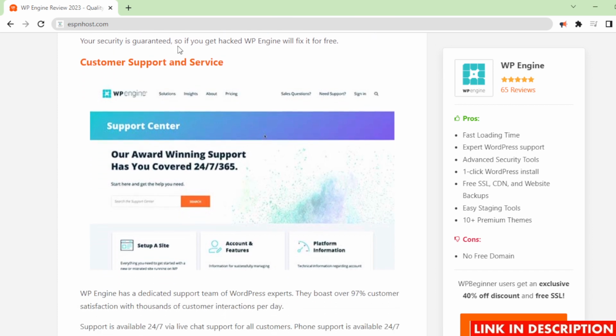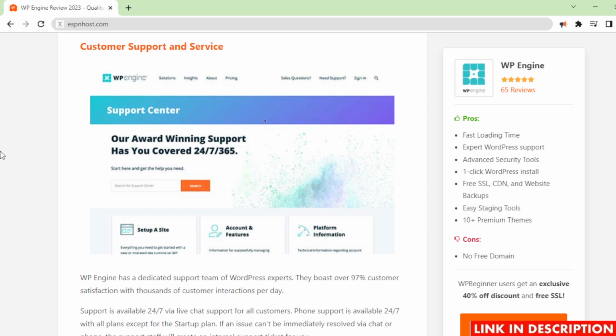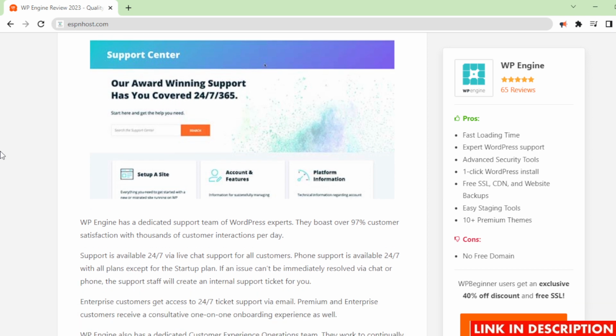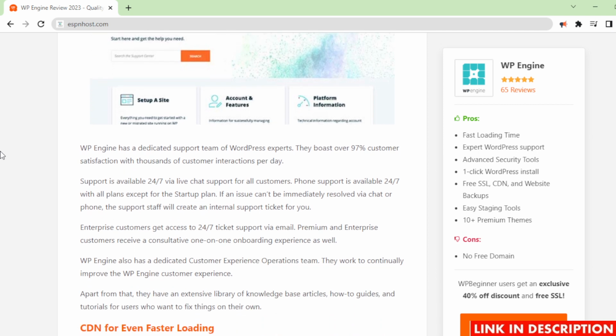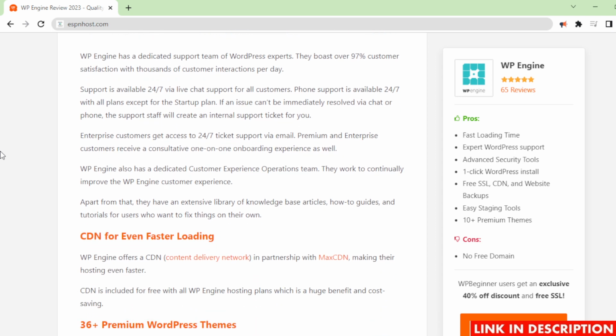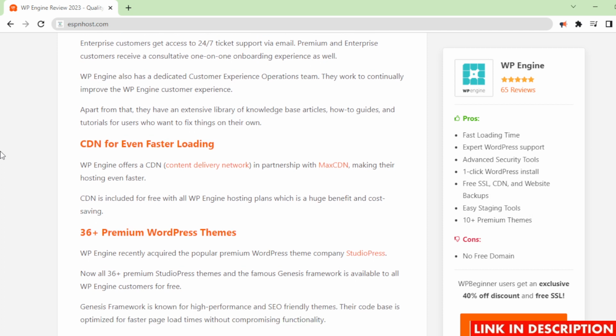Customer support and service. WP Engine has a dedicated support team of WordPress experts. They boast over 97% customer satisfaction with thousands of customer interactions per day. Support is available 24/7 via live chat support for all customers. Phone support is available 24/7 with all plans except for the startup plan. If an issue can't be immediately resolved via chat or phone, the support staff will create an internal support ticket for you. Enterprise customers get access to 24/7 ticket support via email. Premium and enterprise customers receive a consultative one-on-one onboarding experience as well.